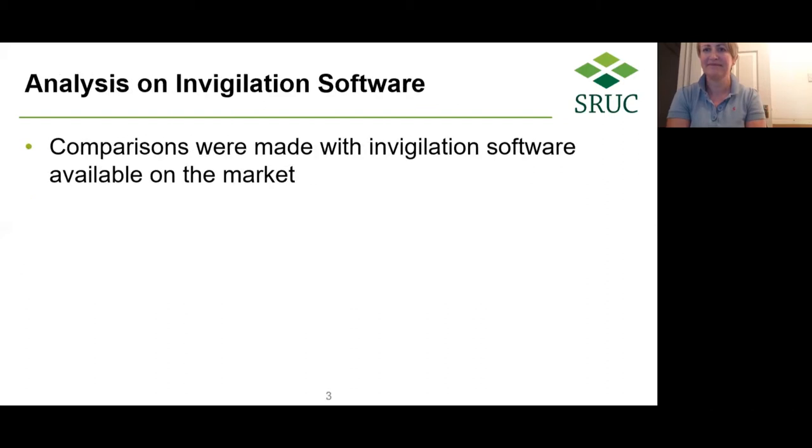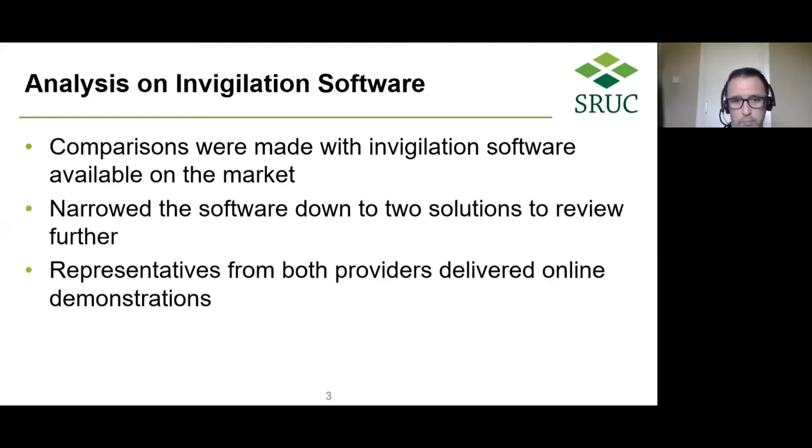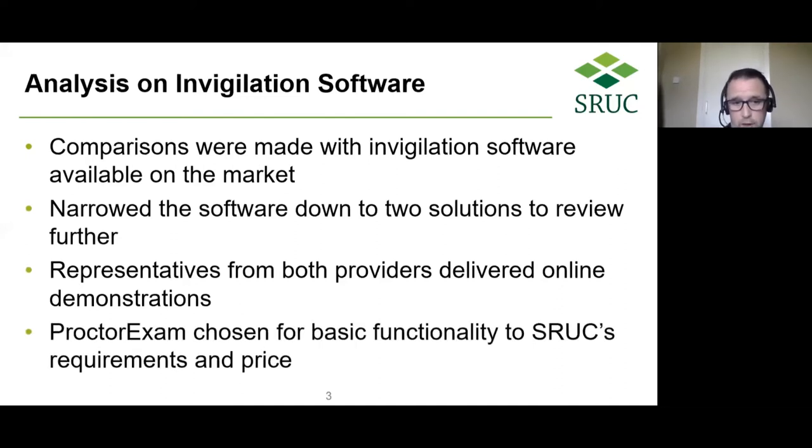Cool. So the teams, the information systems, digital learning and the vet nursing team, made comparisons with invigilation software available on the market. We narrowed it down to two possible solutions to review further. The reps from both software companies delivered an online demonstration of their solutions. ProctorExam was chosen for its basic functionality, SRUC's requirements and price. Incidentally, the other system was pretty vast and awesome, but very heavily priced, and the features were over complex. But once you get over the steep learning curve, it'd be an amazing system. So we went with ProctorExam.